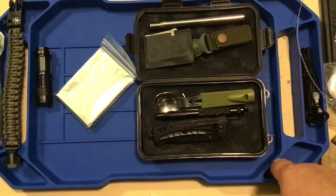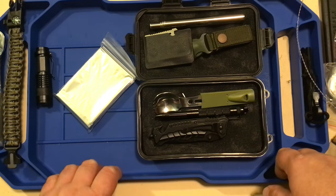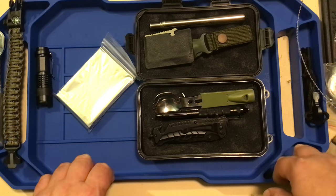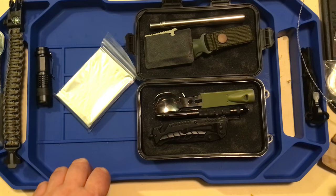So, you guys saw what I went through with this. This thing is nothing special. Is it worth $25? I'm going to say no. It really isn't. Is there a lot better stuff out there? Yeah, there's a lot better stuff out there.